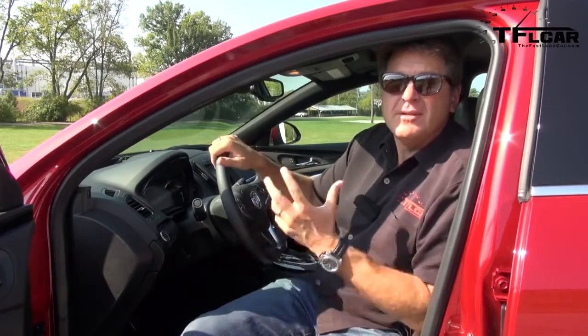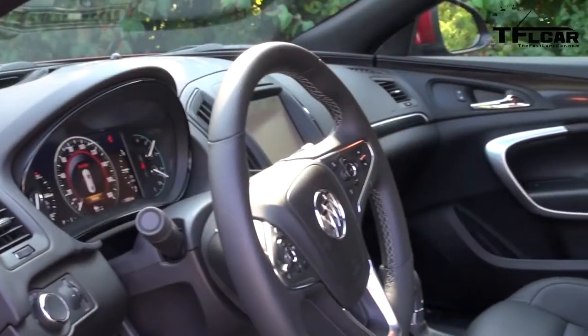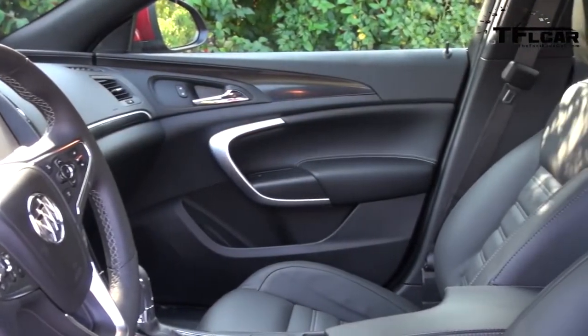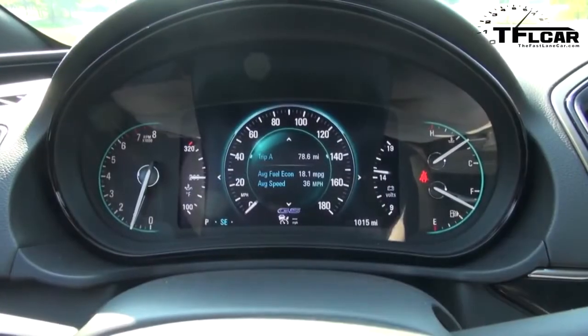Inside, it's still a Buick. This is an American take on performance. It's not European. So while it does compete with cars like the Audi A4, this is an American version of speed. There's this cool GS button which configures this dashboard in the center to a large tachometer, which is really cool.